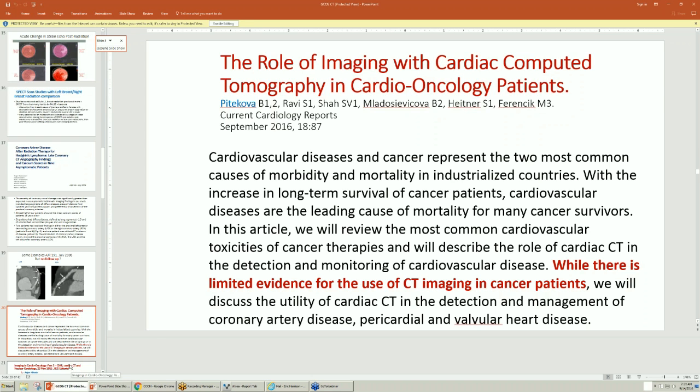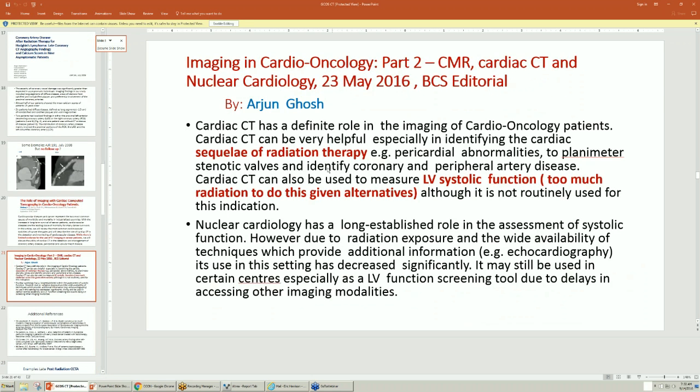So then we go to the next article I could find, that Arjun wrote, and she's a friend of ours that's involved very closely in cardio-oncology. She wrote Imaging in Cardio-Oncology Part 2: CMR, Cardiac CT, and Nuclear Cardiology, May 23rd, 2016. So we're getting some people who are starting to look at their observations. It's all observational, not randomized. And basically what she said was cardiac CT has a definite role in the imaging of cardio-oncology patients.